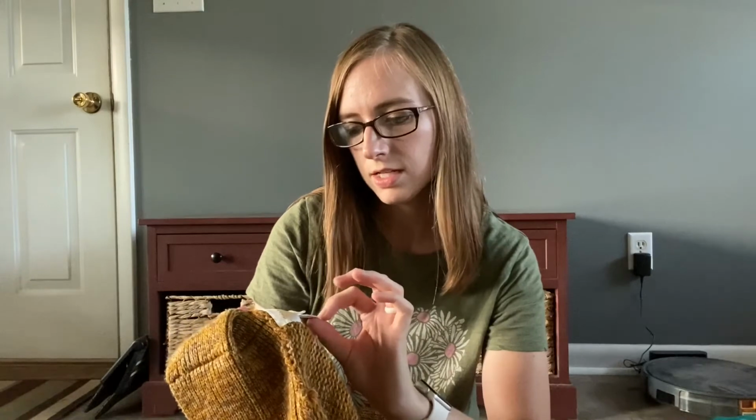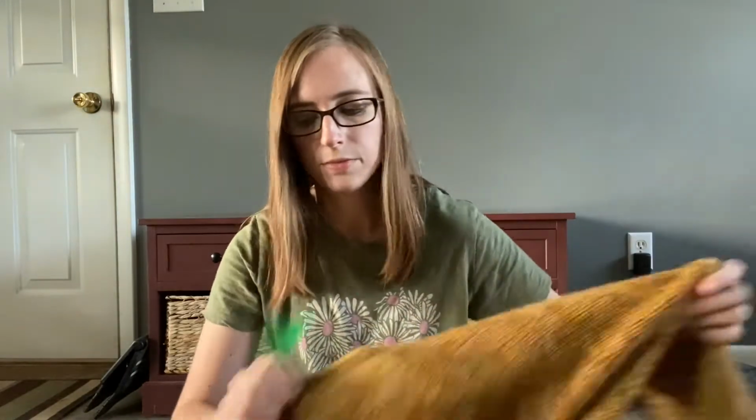And I did not pick this up for the brand. I definitely picked it up for the style. I just feel like these big cozy cardigans are really nice for wintertime. So yeah, it's 100% acrylic and it's a size 2X. And this tag says $5.99. So it was basically like $3.